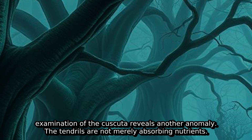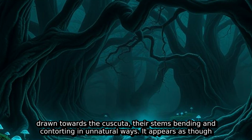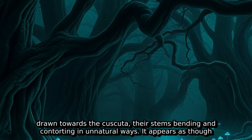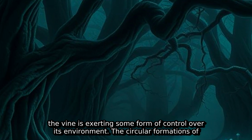Close examination of the cuscuta reveals another anomaly. The tendrils are not merely absorbing nutrients. They appear to be actively manipulating the surrounding vegetation. Small plants are being drawn towards the cuscuta, their stems bending and contorting in unnatural ways. It appears as though the vine is exerting some form of control over its environment.